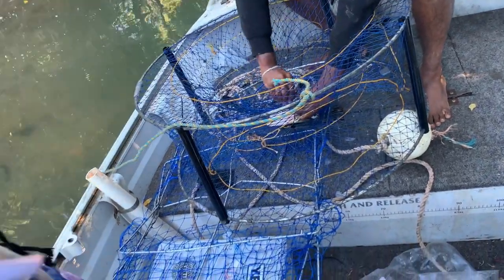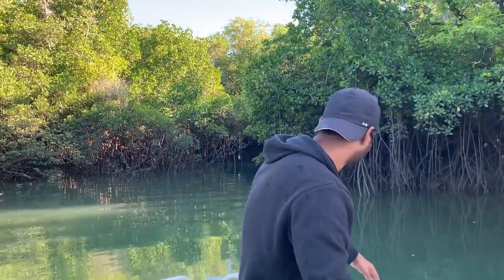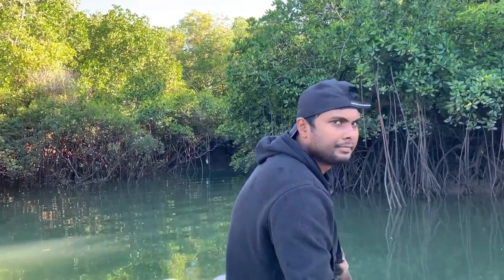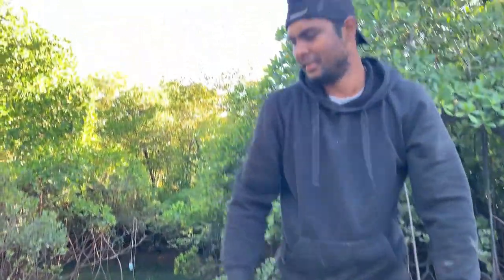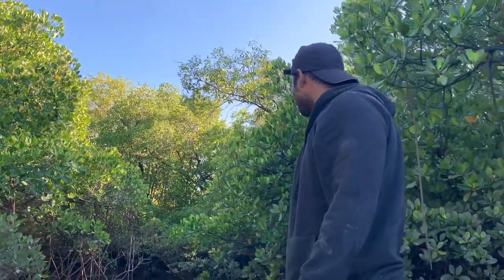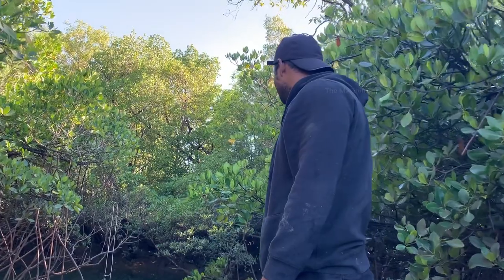Put him in that little deep hole. Right in front of him. Got a good feeling about this one? Oh, I can feel a crab. I can smell a crab. When we were approaching the next crab pot, all three of us felt like it had a crab in it.